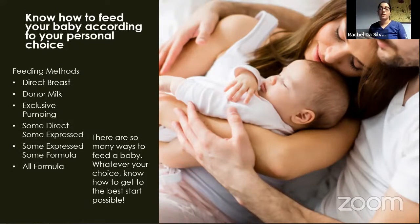Although I prefer cup feeding over syringe feeding just because it encourages a wider mouth and more tongue movement than a syringe. With a syringe, you're kind of just putting them to the side. So I like cup feeding because it encourages them to bring the tongue out, especially for tongue ties. That works really well.